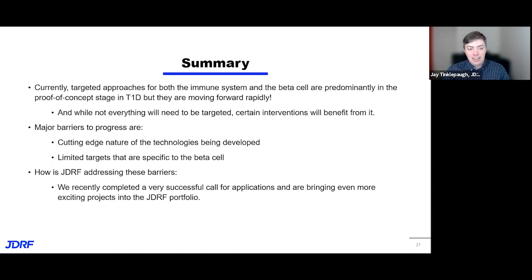First, the cutting edge technology that is being developed here. There have been tremendous advances made in other indications, such as oncology, but a lot of these things are new to T1D, and so they have to be validated and examined before we can really take advantage of them. And second, there are still a limited number of targets that are specific to the beta cell.